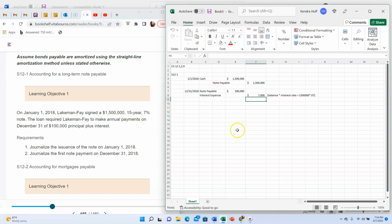Sorry, I put that in the wrong. It's supposed to be on the debit side. I think I typed in the wrong number. It's supposed to be $1,500,000. Sorry about that. There we go. That looks better. And the cash that they have to pay, so credit to cash, is the total of the two. $205,000.